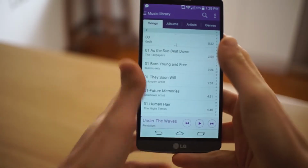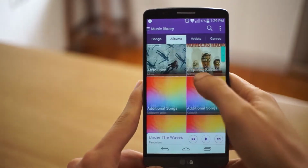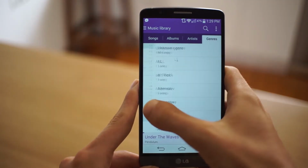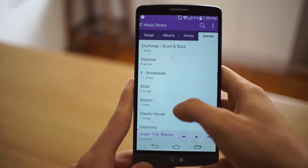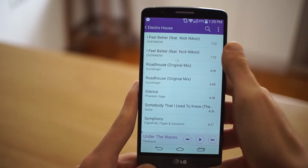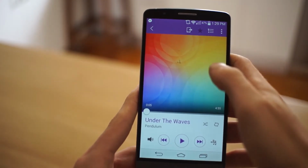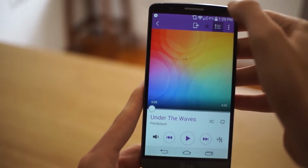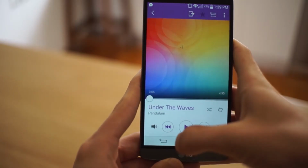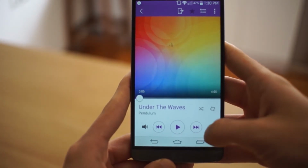It's probably about time to show you the music app. Just like the other ones that are built in the system, you can swipe right to switch over from tab to tab. Songs, albums, artists, and genres. It is handy to go through your metadata and listen to all the songs that are electro house, for example. Down the bottom, you can click on the song and it shows you a picture of the album art if possible. You press this button over here to view your playlist, and you can shuffle and play and pause and skip and even do equalizers.